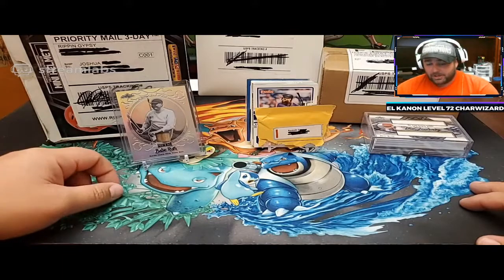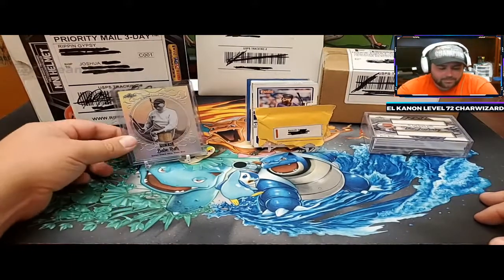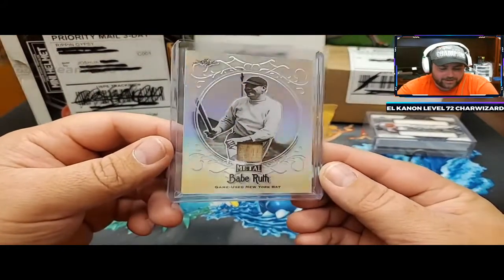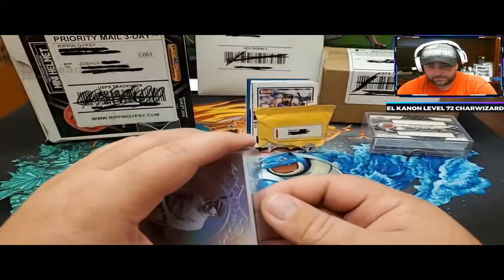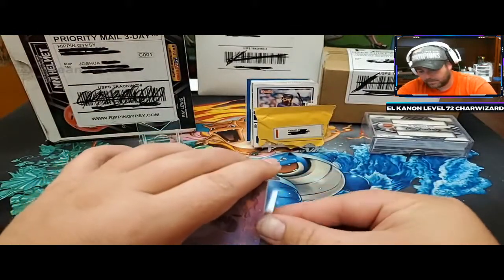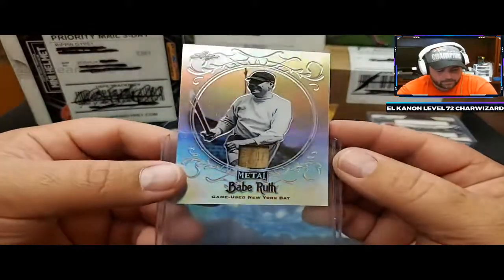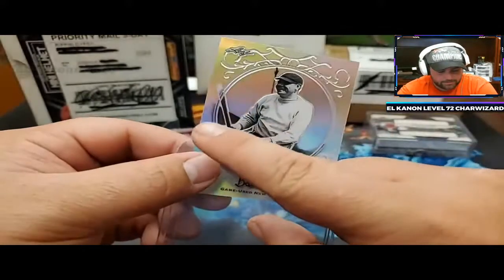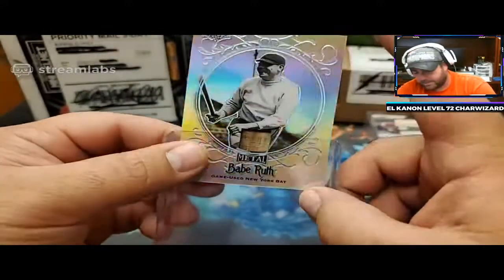So, as you guys may remember, I pulled this Babe Ruth bat relic out of a Leaf product, Babe Ruth Metal Collection. It was scratched to all hell. You can see the scratches on the side there. Little dots all over. It's just really bad.